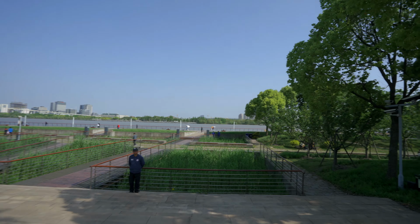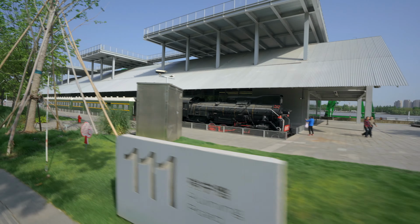There was a railway station here before, mostly for transporting freight, although eventually it also transported people. That's why you will see this train and rails in the area.